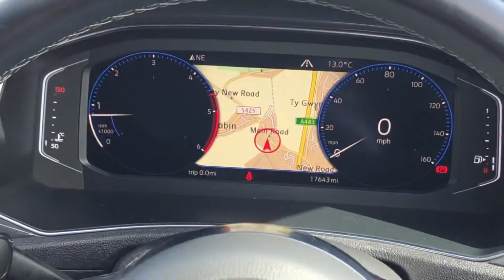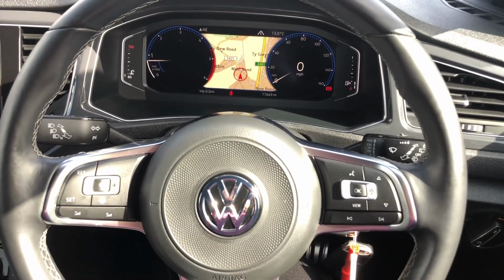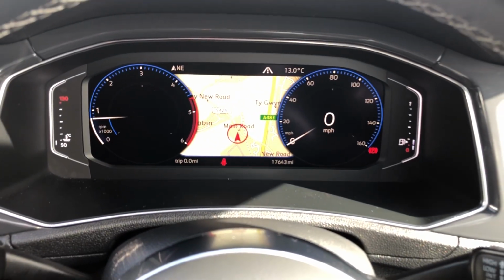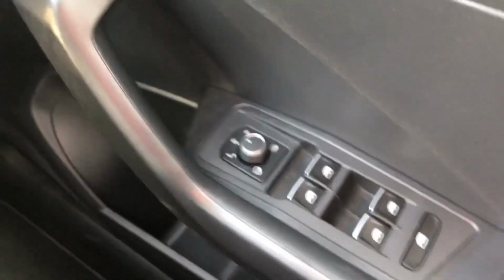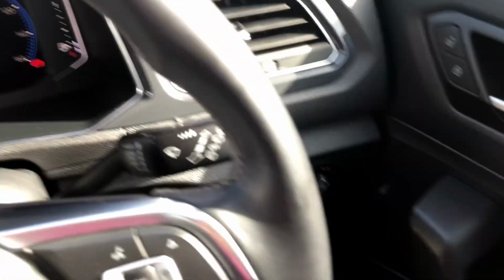Over to your steering wheel, it is multifunction. You have got the adaptive cruise control with lane assist, so it's perfect if you spend a lot of time on the motorway. And you've got the digital cockpit there for all your instrument cluster. To the right you've got your automatic headlights. And you've got electrically heated and folding door mirrors that give you that extra security when you park on narrow roads.